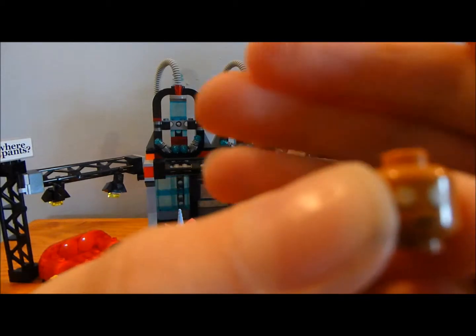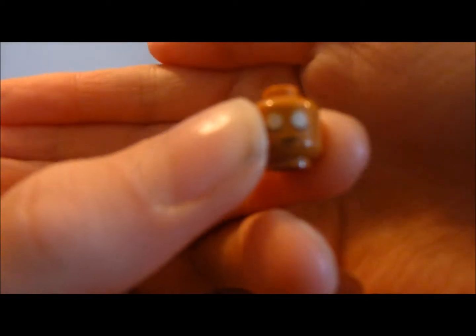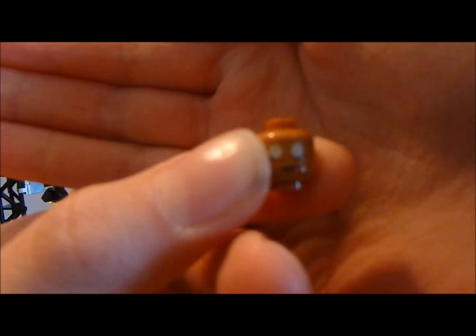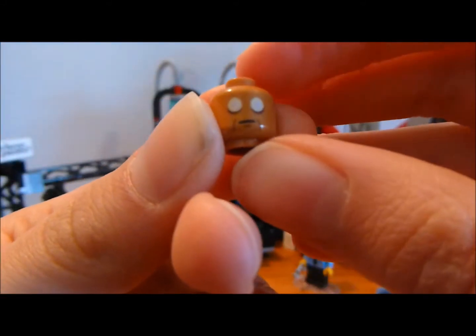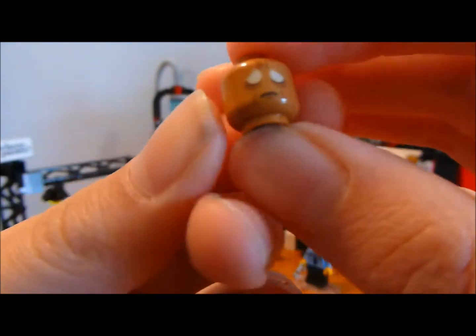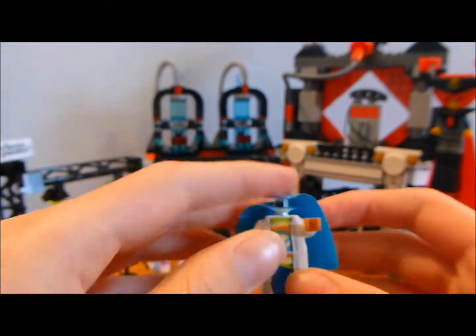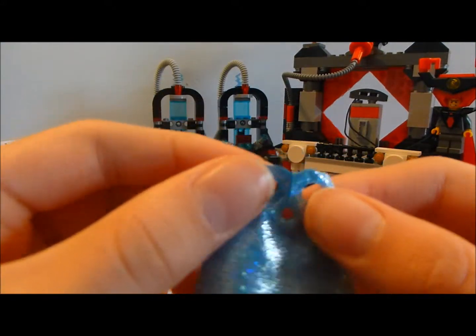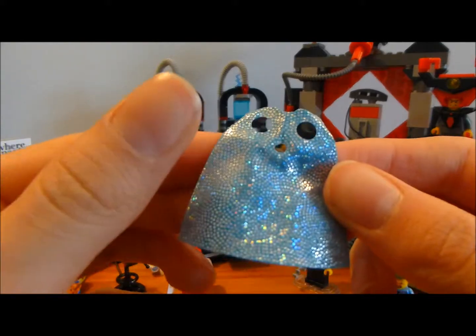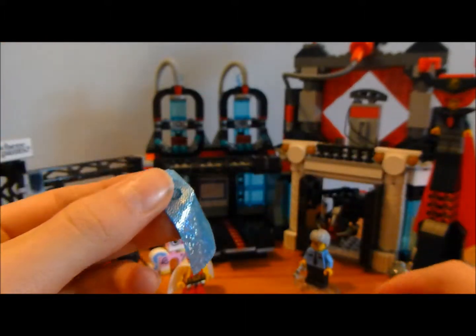I'll show you the figure with both faces on, but I need to show you both faces so that you can see the mouths. Okay, there we go. You can see there's his first face, and then this one looks kind of creepy, but whatever. And then here is the cape. This thing is awesome. It's a disco cape, as the Brick Show called it. But yeah, on the inside it's a light blue cape.